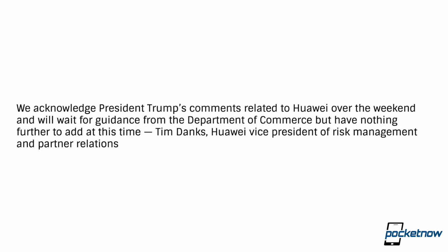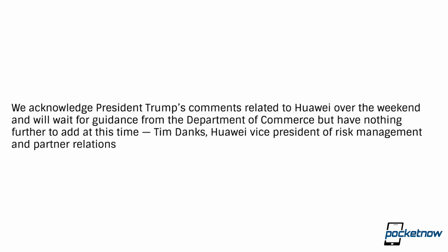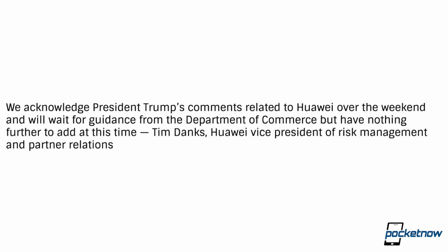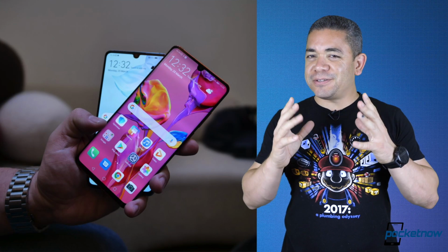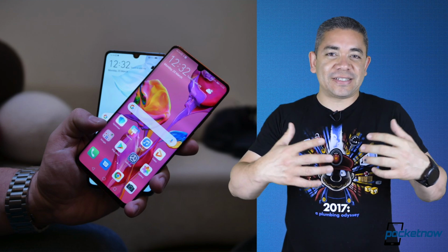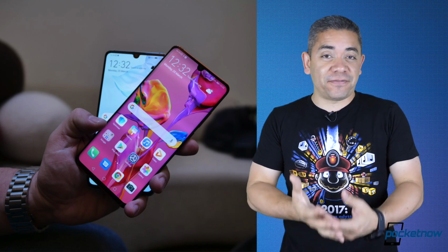Now, Huawei is waiting on the Department of Commerce to respond so that they can continue using Android, which they stated to prefer. The US government said they have nothing to add just yet. So yes, we still don't know exactly what is being lifted in this ban, or what the extent of it is, if there will be restrictions, and what the case is going to be for Android. So yes, we will be reporting on that.